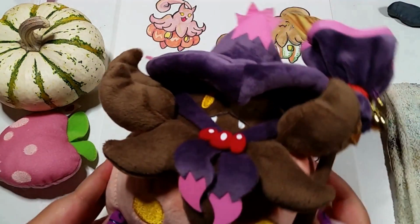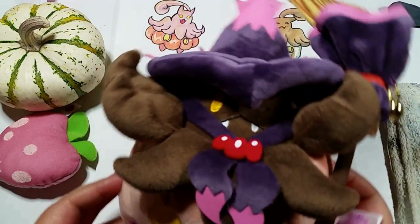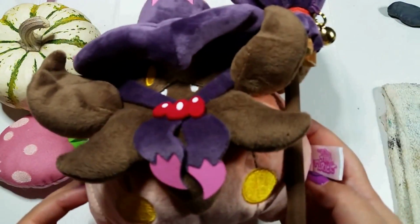Coco approves. She likes all these Pumpkaboos. Kinda wish they were real.